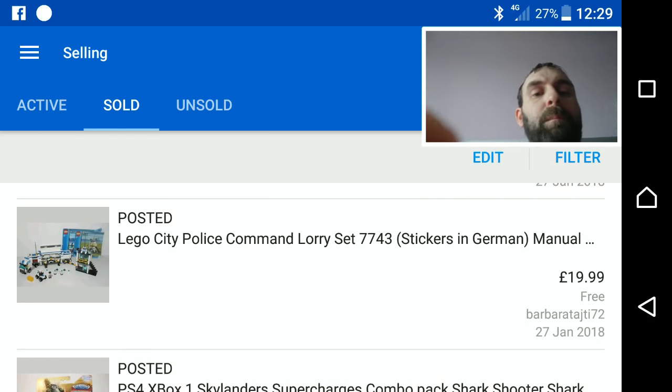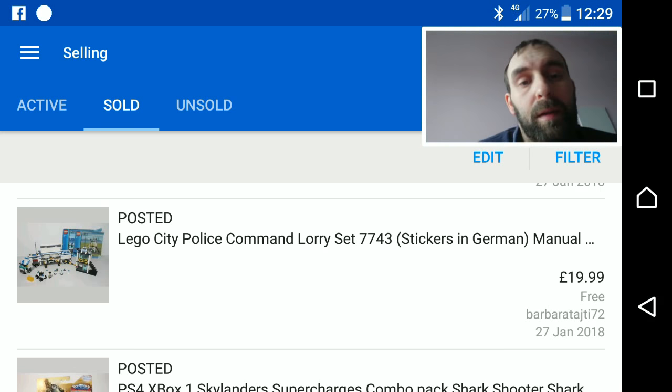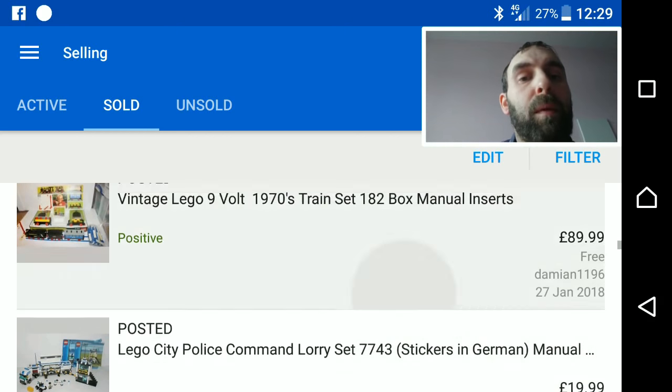Another Lego Command set, so I got £20 for this one. I didn't add anything with this, but the stickers of the lorry were in German, while the stickers for the actual building were in English. They're from the same set, it's just I didn't have the stickers. I think I mixed up the sets before. I got £20 for that one.